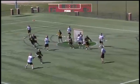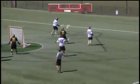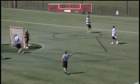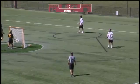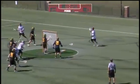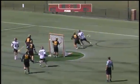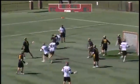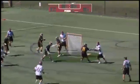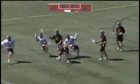Duran from the near side feeds it out towards the top. Cycled in the middle. Bear steps in with a shot and he ripped that one wide. Pat Bear, the senior, out of Falls Church, Virginia. It's behind the net. Duran cycles up towards the far side. Drops it behind the net for Colin Rosano. Rosano wraps the crease. Now pulls back low. Took a shot in close and a save made by Songer. Rebound by Bear. He's buried on the play.